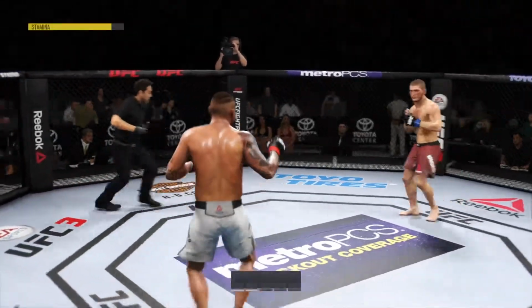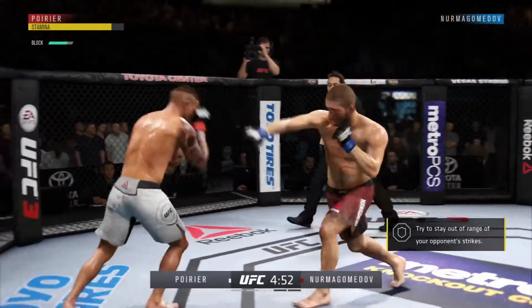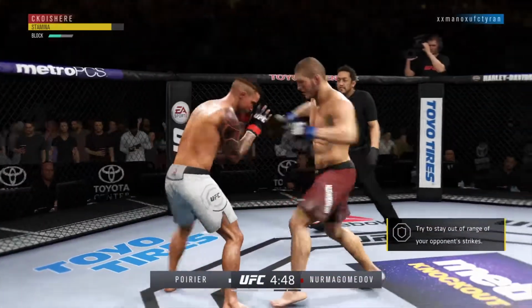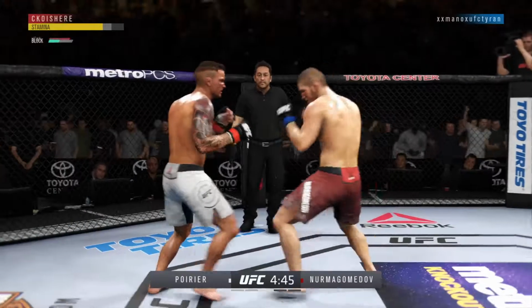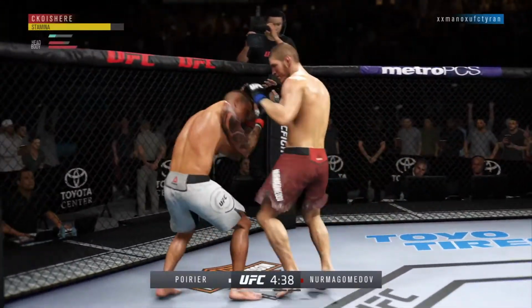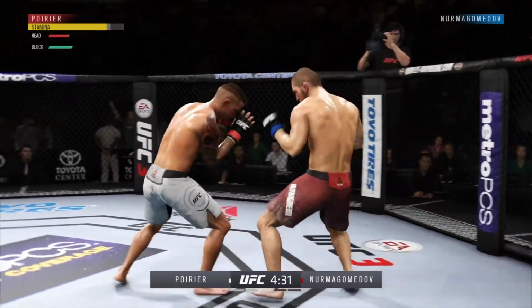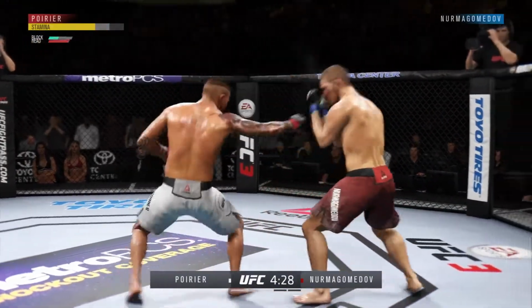Third round underway. At the end of that round, his opponent was clearly hurt. He's going to look to start this round off fast and try to pick up where he left off. Oh, he lands another strike to the body here, Joe. Really starting to pile up when it comes to the body strikes in the latter stages of this fight. Effective jab there by Poirier.